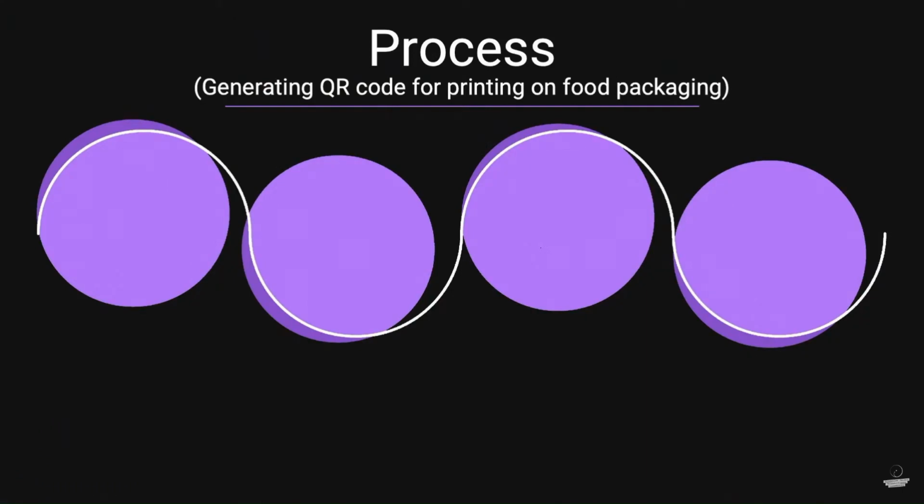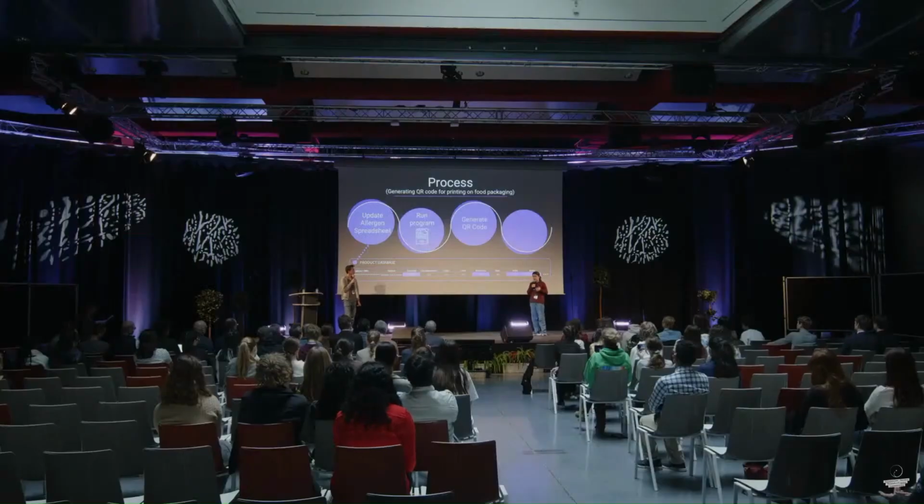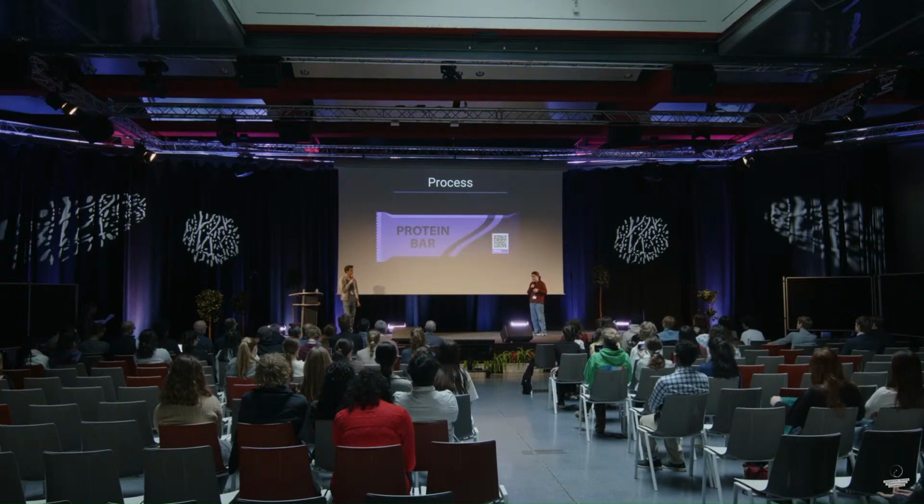The process a food company would use to generate a QR code consists of firstly filling in a database with all the product data. Our Python code then uses an API to take this data and convert it into a specially formatted string that can then be stored locally on a QR code. The resulting fully functional QR code can then be placed on the packaging.